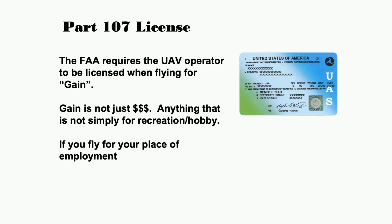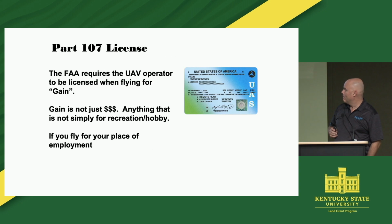And your Part 107 license. I'm sure most people in here are familiar with that. So we are required to have this license from the FAA if we're going to operate our drone in any kind of commercial or business manner. Like you say, the gain is not just dollar signs. It's anything you're doing that's not a hobby, or where we're just out messing around having fun. So we go through the process of getting that FAA Part 107 license.